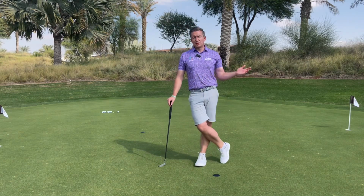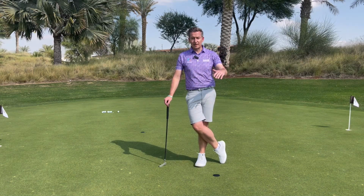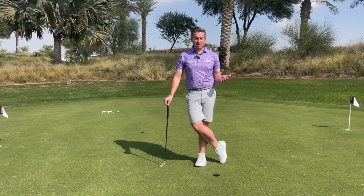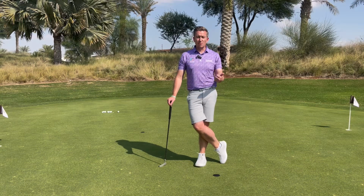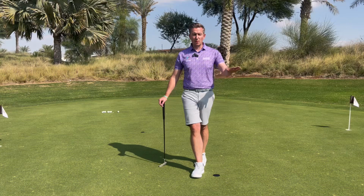PGA Tour stats will tell you once you get outside 10 feet, the drop off in number of putts holed is pretty dramatic. So I think the idea with today's drill is to first of all think about how we might break putts down in our mind. And I would divide putts up into 3 categories: chances to hold a putt, half chances, and then putts where we should just 2-putt and move on quietly to the next hole.